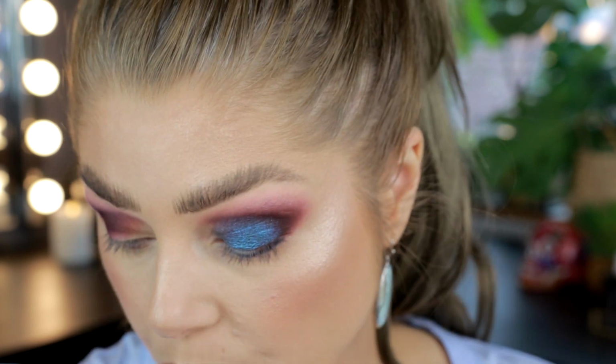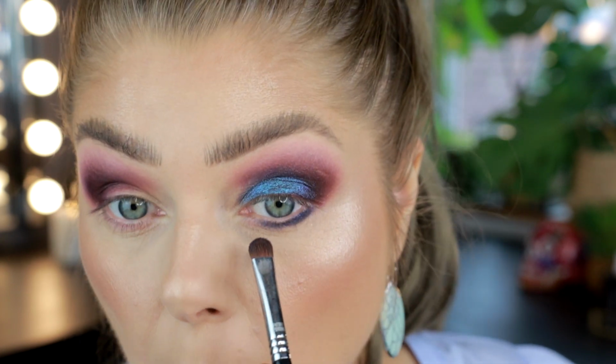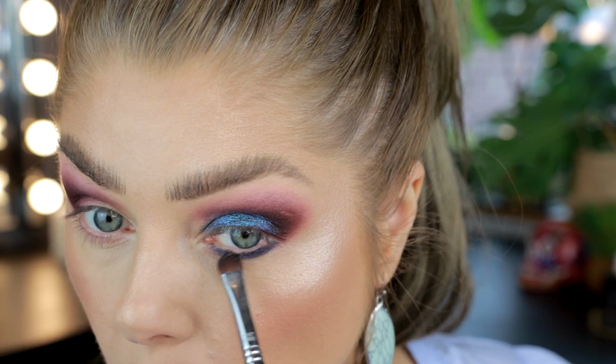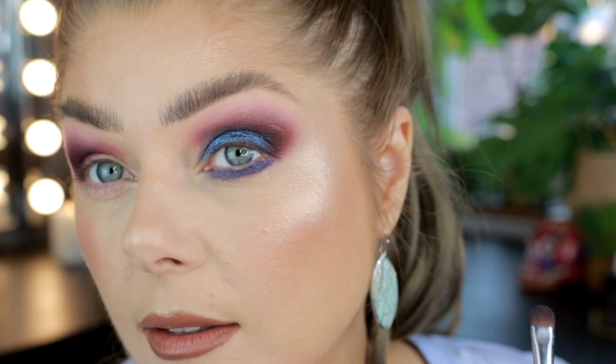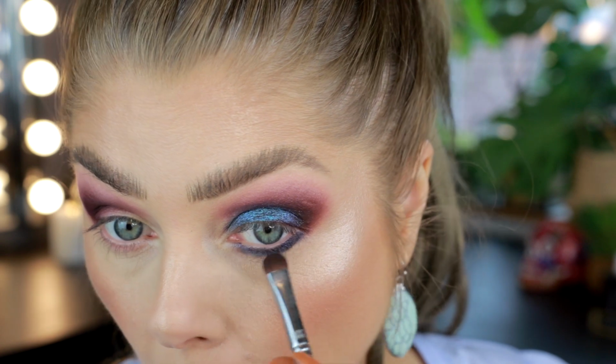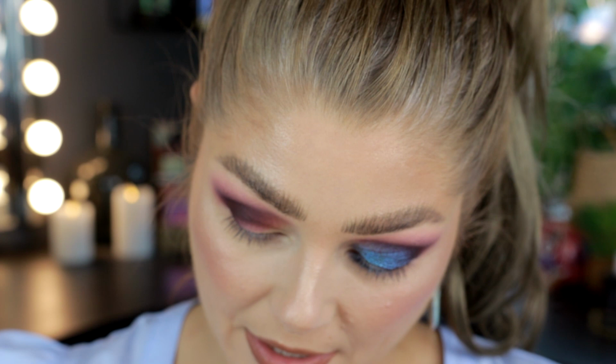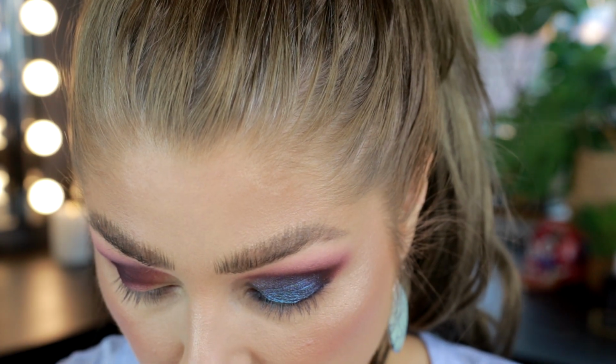That is more like a true blue. It doesn't have any of those turquoisey sheen to it. It's more like a dark blue metallic. That's very, very pretty. And I'm taking that shadow that I talked about in the beginning, this Hot and Fresh here in the corner. It seems to have a little bit of a blue sheen to it.